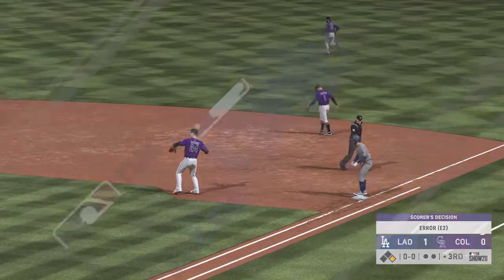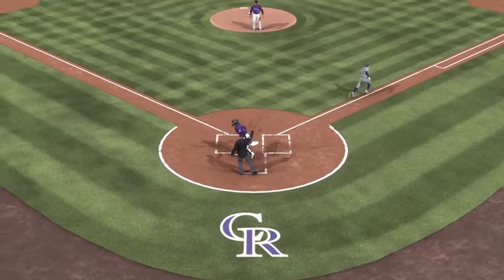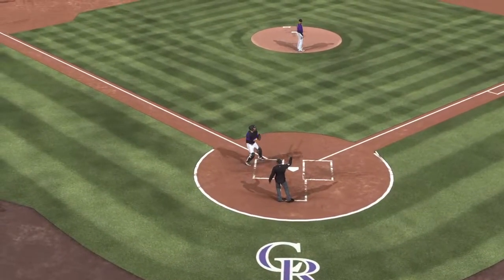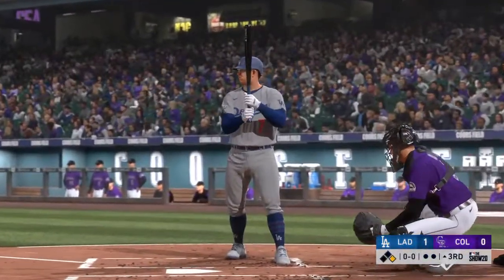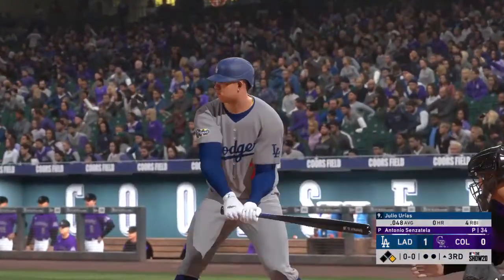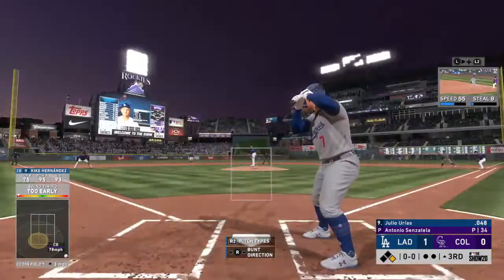Oh, man, he just muffed that throw. No other way to explain it. Looked like it caught him in the heel of the glove instead of the pocket, so he's going to get hit with a fielding error as a result. The pitcher, Julio Urias, steps up to the plate in a sacrifice situation, so let's see if that is indeed on right here.